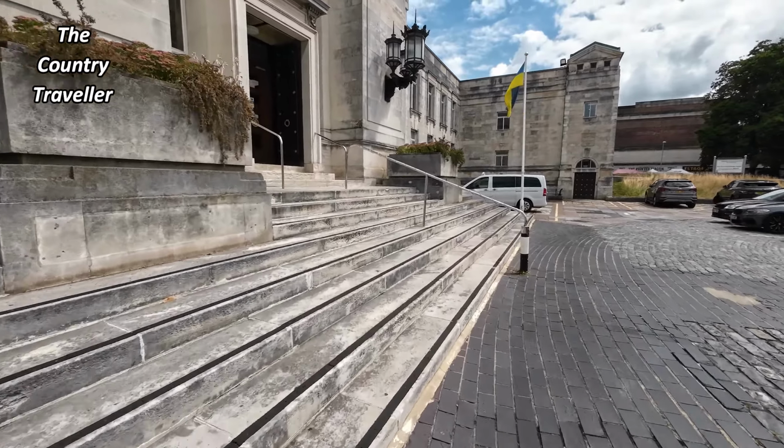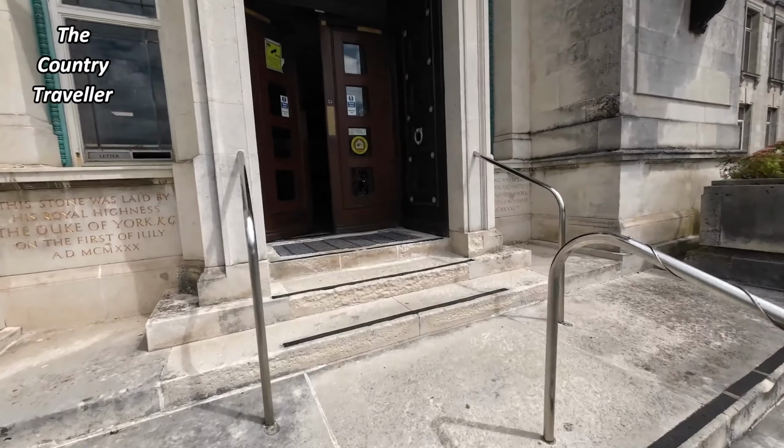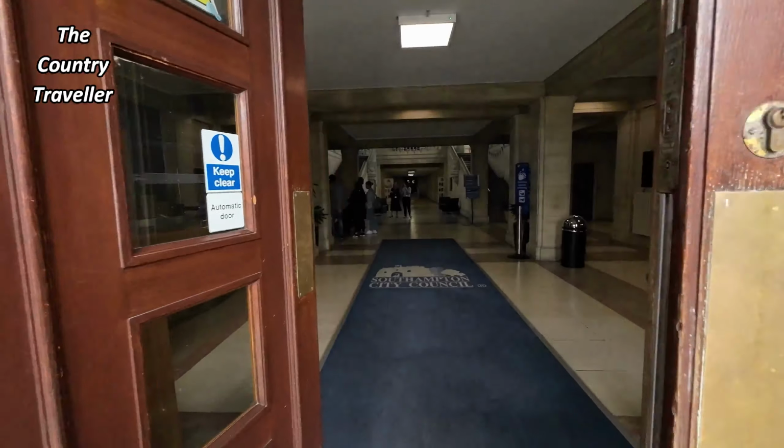There's another memorial to see here at the Civic Centre. Behind the door in front of us is the memorial to the postal workers on board the Titanic who died trying to save the mail.